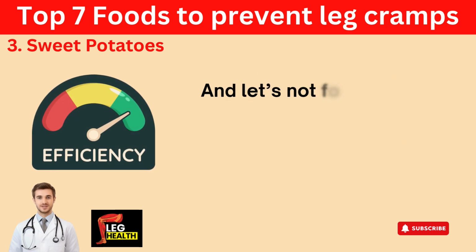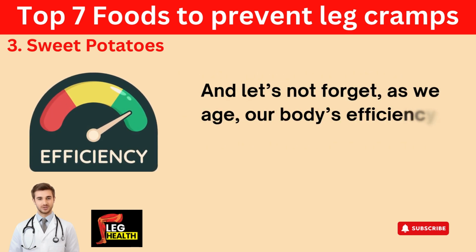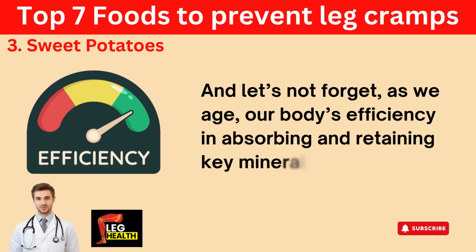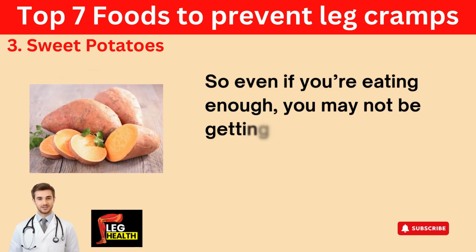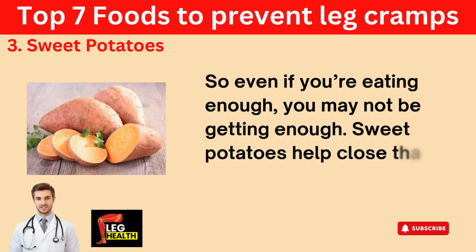And let's not forget, as we age, our body's efficiency in absorbing and retaining key minerals goes down. So even if you're eating enough, you may not be getting enough. Sweet potatoes help close that gap.